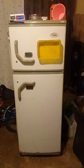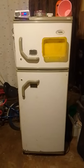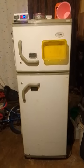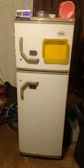And here is the machine that does the magic. This is my incubator. This machine was designed by me, configured by me, and everything done by me. Let's get into the workings of this incubator.